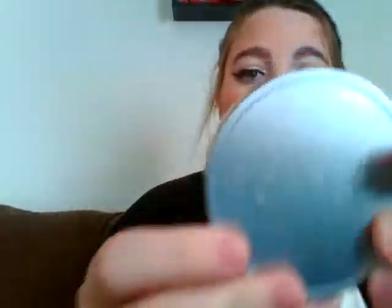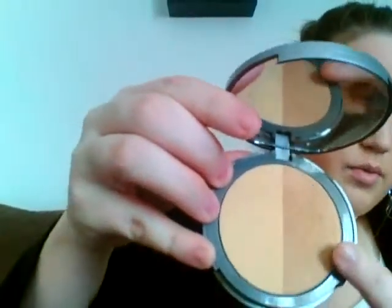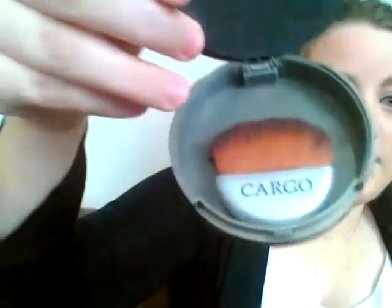The first thing is this Cargo Cosmetics Hybrid Touch-Up Powder, and it's a duo. When you open it, it's got this bronzy color, and then it's a regular face powder. Then you open it again, and it's got that cute little brush, and that's actually what I use to do my contouring most of the time.